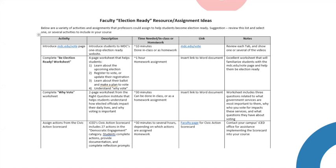So here is this table that I'm working on, which is basically, and we'll cover this in our workshop, but it's going to have a whole bunch of easy to implement things that faculty can do in their classes. So a real simple one is just open up the MDC vote page during your class and walk students through all the pages and show them all the things that you can do there. And that can be done in class or as homework, or this Be Election Ready worksheet. And again, this is a draft, so I have to finish this in the next month or so and continue to add more items.